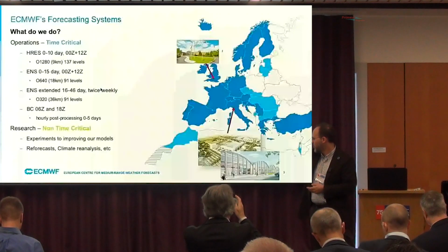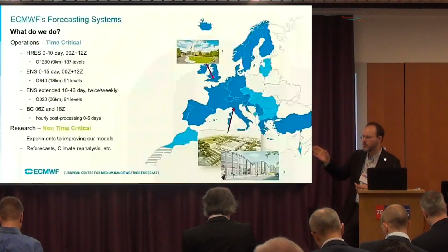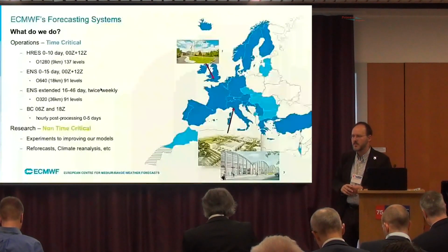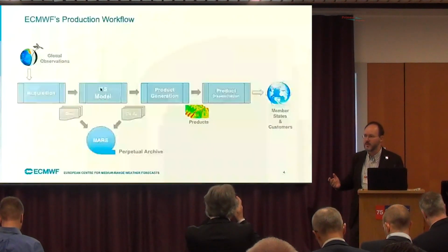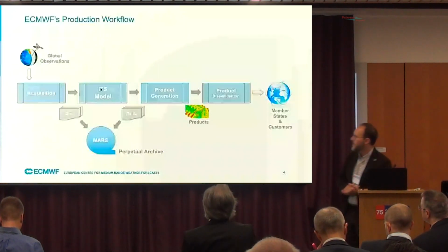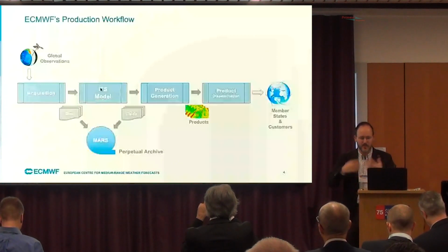Showing here is the new data center that is currently being built. We will soon move our data center to Bologna. And there we will still have a pre-exascale machine, but eventually, with time, we will arrive at exascale, as we all will, and we have to solve our I/O problems for that. So let me show you first a very, very simplistic view of what we do, so that you can understand.